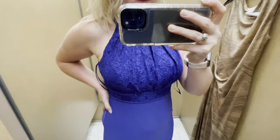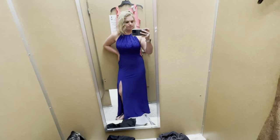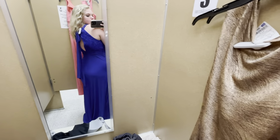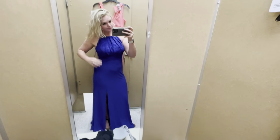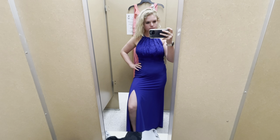This dress is what I ended up wearing to the wedding. It's a blue sparkly halter neck dress with a slit in the side. When you turn around, there's a little bow in the back. It's really cute. It's a long piece of fabric material and a keyhole back. The dress is really comfy and this was only $30. So this was our contender.